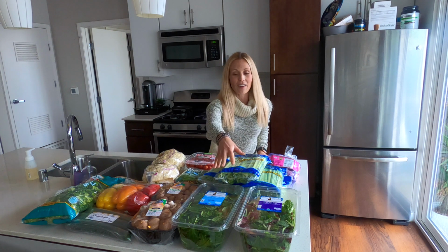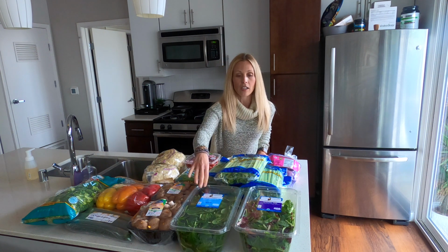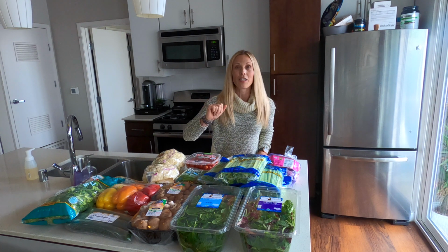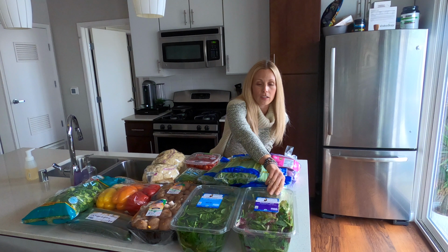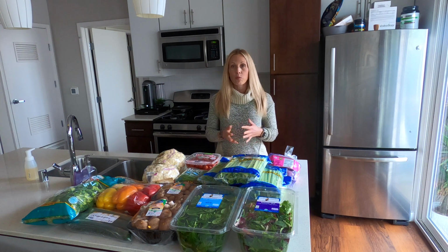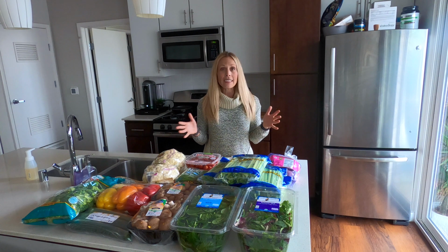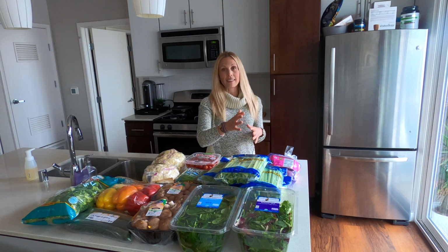Starting out, I've got a big box of baby spinach. Everything you see is going to be organic. I really don't get any vegetables unless they're organic, and I can do another video on why if you guys want. A big box of organic spring mix. I always have lots of greens. Nick and I probably eat a salad a day, and we throw greens in everything. So greens to me are an absolute staple. We'll probably use these before the week is even out.